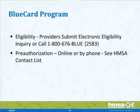Providers can check eligibility of a Blue Card member by submitting an electronic eligibility request via HHIN or by calling 1-800-676-2583. Providers may verify if services require pre-authorization by accessing the URL listed on the HMSA contact list or by calling the 1-800 number also on the contact list.